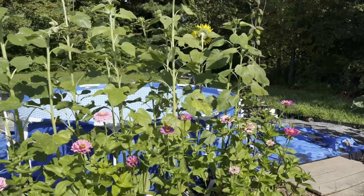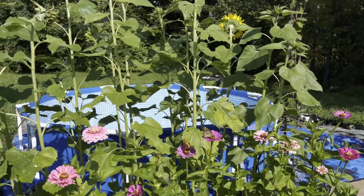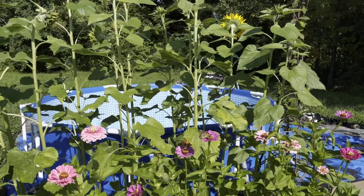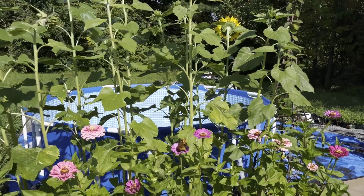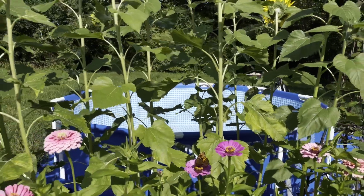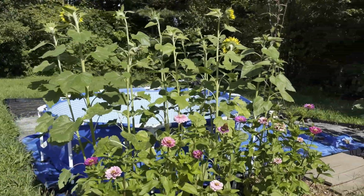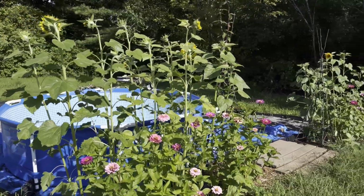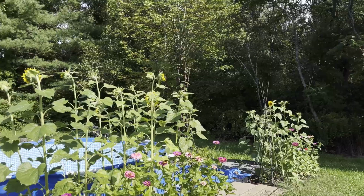It's not just monarchs, I see also, what is that? Not sure what kind of a butterfly that is. There's a monarch and there's another type of butterfly. They love the sun and they love the zinnias. They just absolutely love them. And I have a lot of zinnias over here, and the butterflies are super happy. But this is a beautiful mix over here.